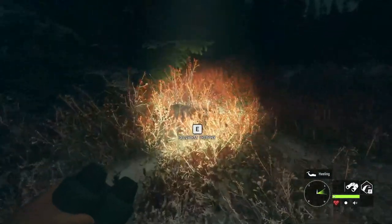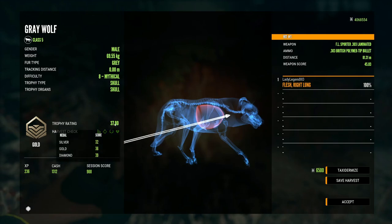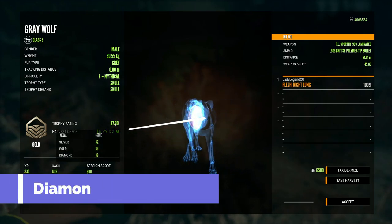And here is our mythical. Ooh, just got it. Almost led the shot too much, but that is a pretty nice one. 37.8, so diamond for gray wolf is 39.0.